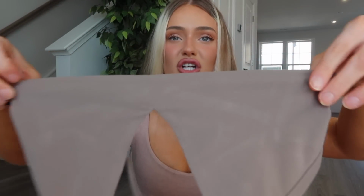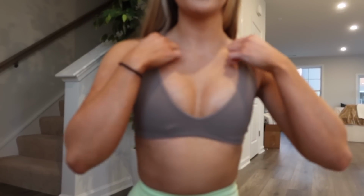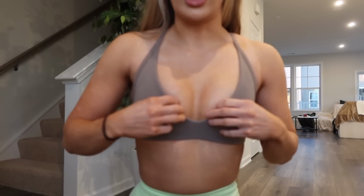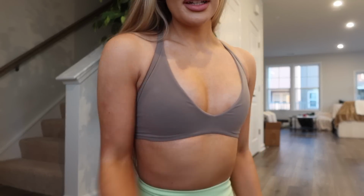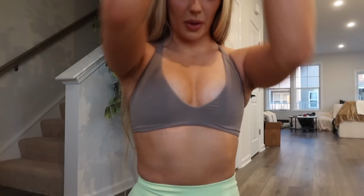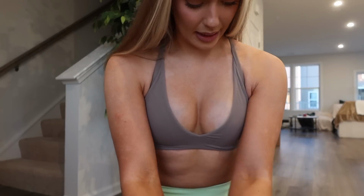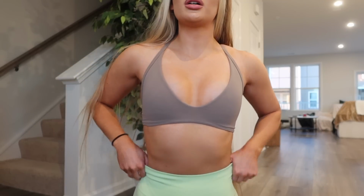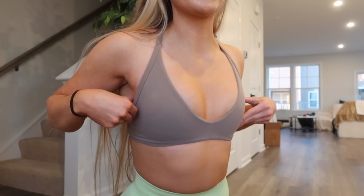under here. Okay, so I'm not really a fan of this bra. I mean, I like it, but it's just way too wide. So I guess I can make it work. For the most part, it's staying put pretty well, but I definitely don't want to do bent over rows, RDLs in this bra. It's just a little too wide, but it's not as bad as some.